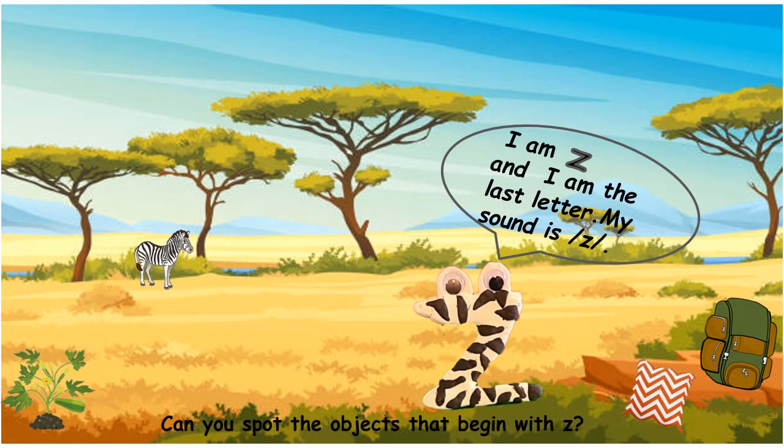I am Z. And I am the last letter. My sound is Z. Can you spot the objects that begin with Z? There is a zebra like me. A pillow with zigzags. Zippers on a backpack. And a zucchini in the corner.